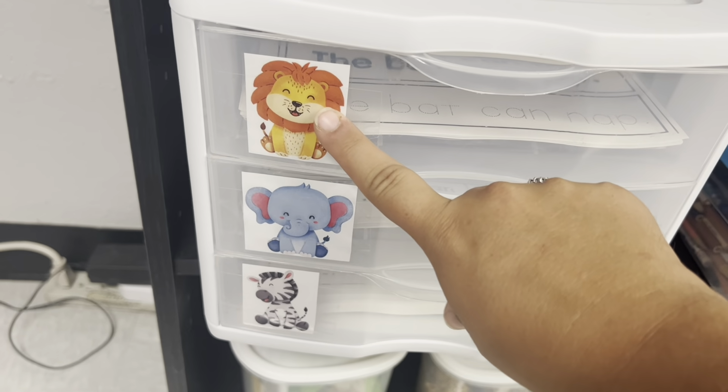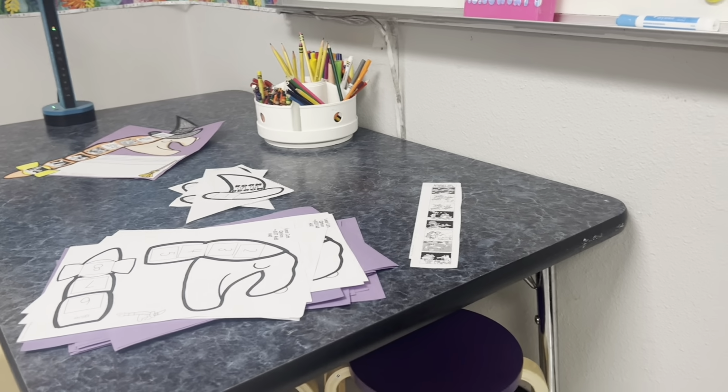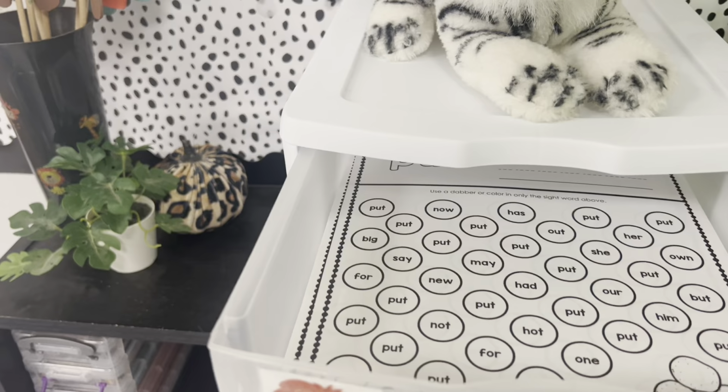This is our writing center. So they see what animal group they're in, and then they pull that, they get their work, and they go to their center. That's what we were doing today. Same thing here, and I have the same thing over here at WordWork. I don't have it doubled, but it's the same thing over there. So I have my animal groups, they grab from the animal group that they're in, and they sit and do their center. Oh, well, I guess I could show you the centers.